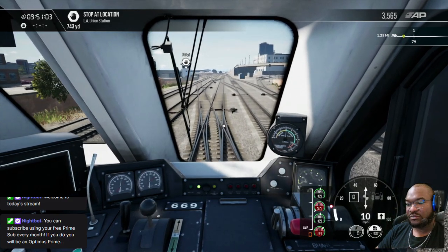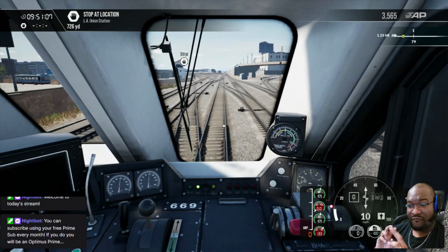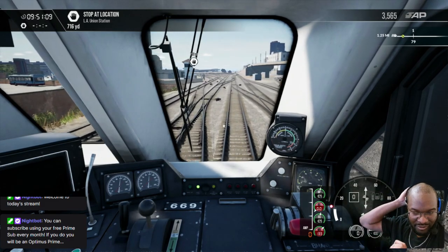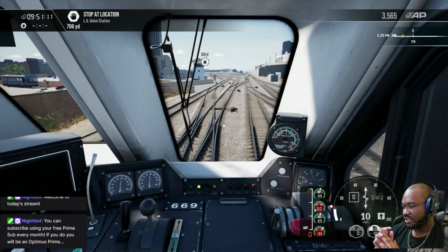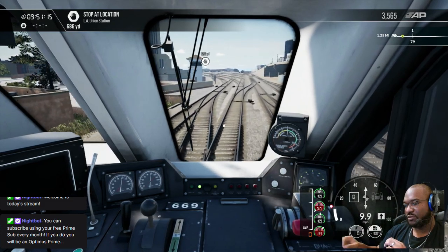All right, so once we get in, we'll shut down this cab, head back to the other end, and hopefully get all the timings right so that we'll be done with this scenario. It will be interesting.